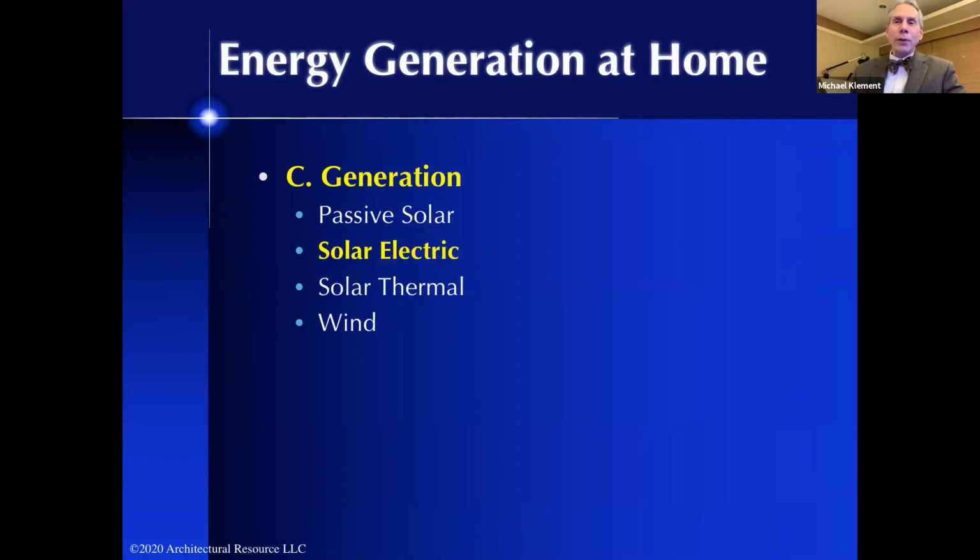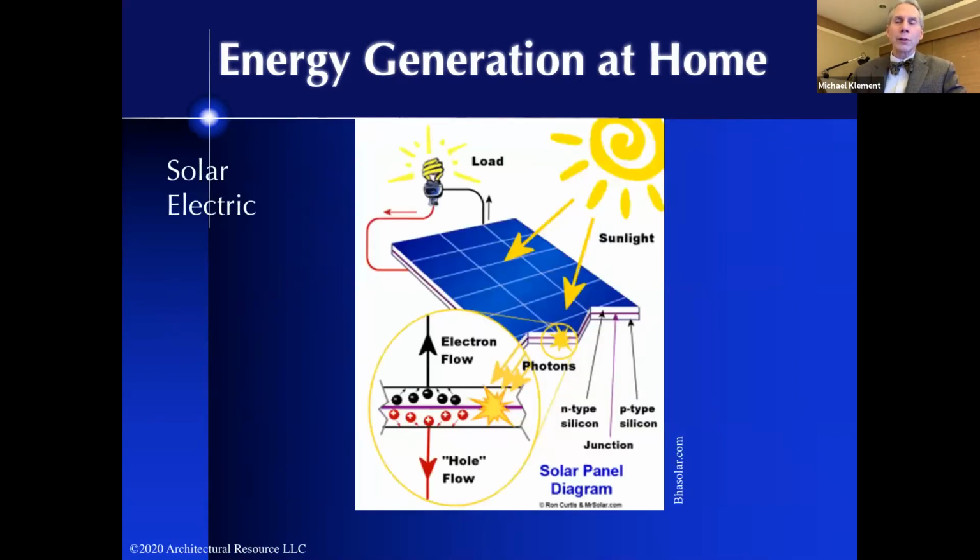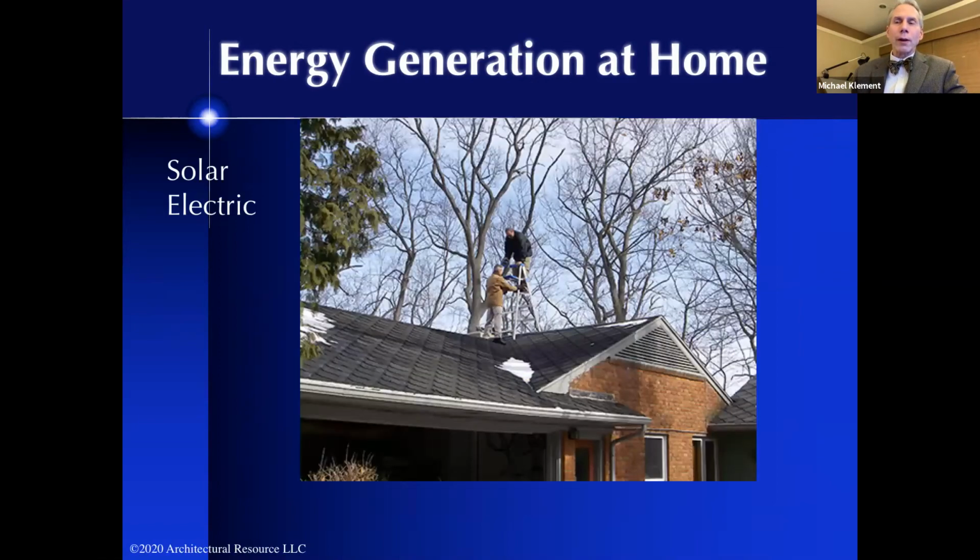Solar electric. So that's the next step. Once we take care of the free energy we get, now we take a look at the solar electric. And so what this is going to do is give us a chance to harvest the sun's energy to basically induce electron flow. This creates current that allows us to create the energy that we need to power the devices in our home. And when we're doing a solar electric assessment, kids, don't try this at home.